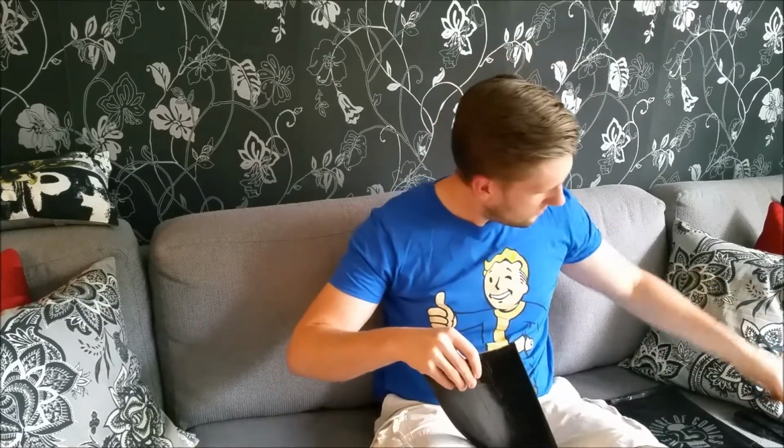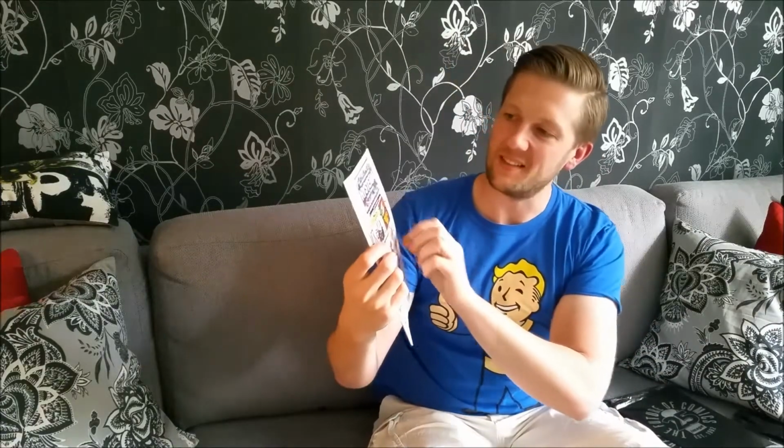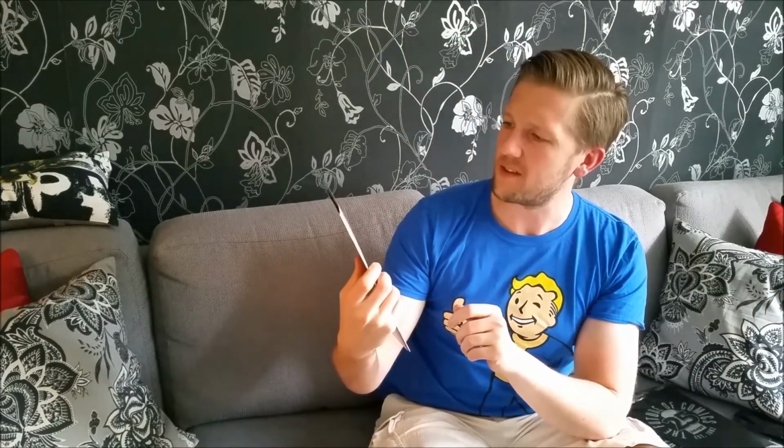Oh, another one. A Rock Candy Mountain, regular color variant, or regular, special color variant, I guess. Yes, another one. What is it? The Divided States of Hysteria by Howard Chaykin. I heard positive things about this. I might need to catch up on this if it's really good.